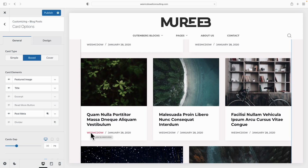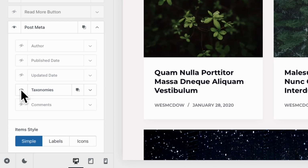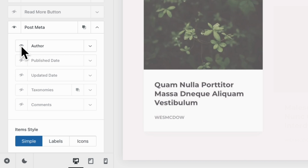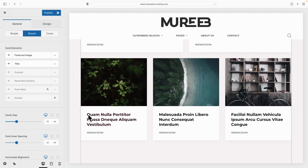So let's say we want to keep the author, but not the date. I actually recommend hiding dates on blog posts for the simple fact that most of the time, blog posts can be very evergreen, right? People can read them and get value out of them at any time in the future, but people's brains are kind of wired to, if they see that a post is old, they kind of don't want to read it. So I'm just going to click on post meta. I'm going to hide taxonomies and I'm going to click on author. And of course you could hide it all together. If you didn't want even the author, just click on the eyeball icon and you're good to go.